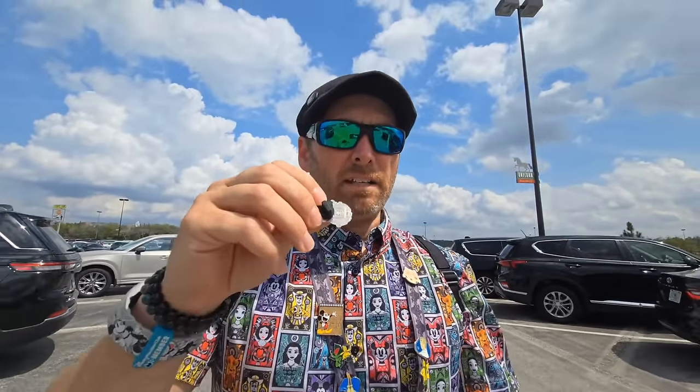There are some telltale signs on the back. Most of them have a Mickey design in the back. They say Disney Pin Trading. They've got a logo and a stamp. So if they're smooth and they don't have that, yeah, they're probably not real. But outside of that, there's going to be some color variations.